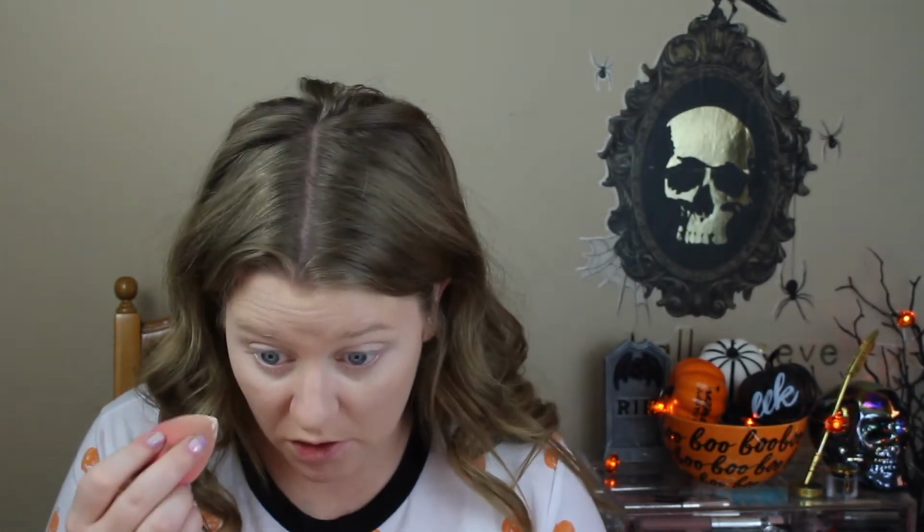That was the Tarte Shape Tape, and I'm gonna go in with the Translucent Light Cover Effects Powder because I hear it's amazing. I don't understand these. How are you supposed to get powder out? I really don't understand why they have covers on them. Actually, this one's much better than the Too Faced one.